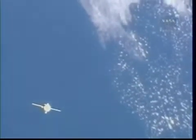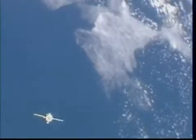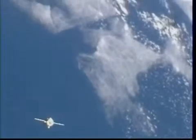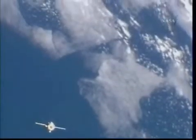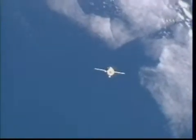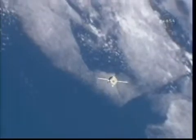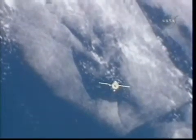The fly-around has now been initiated. Again, all of the activities on the Poisk are automatically commanded through its onboard computers. This brand new module is the first of 3 Russian modules that will be arriving at the International Space Station over the course of the next 2 years.